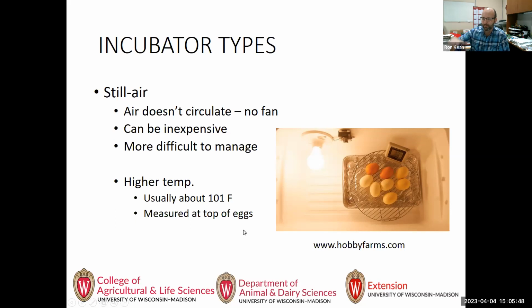If you can have a thermometer at the top of the eggs, and generally they're going to be set a little bit warmer than we would think of with most incubation. So usually around 101 degrees at the top of the eggs. We'll talk more about temperature later, but that's a little bit warmer than I would typically suggest. Okay.